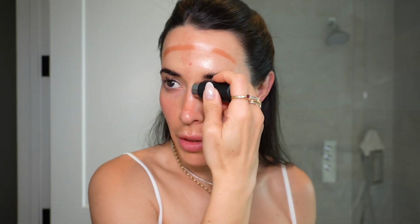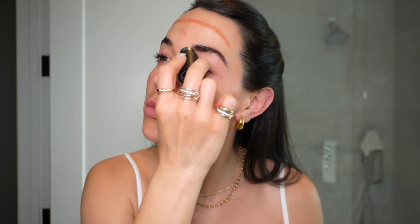I'm gonna go in with the Westman Atelier Truffle Contour Stick. I do have Biscuit and I have Truffle. This one's more of a bronzy color. And it's summer, so I'm gonna go with this one. But the other one is way better for contouring, I would say, because it's more cool tone.